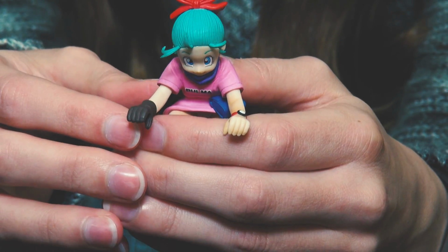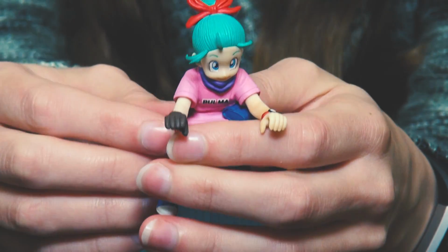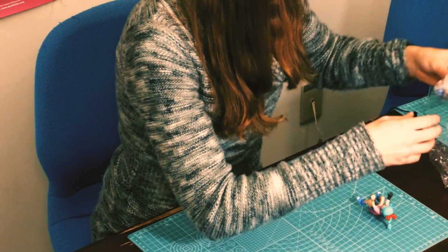Right, and she's got a gun. She's packing. Yep, she's got her gun. She shot Goku with it on the first episode, if any of you remember. But of course, bullets don't really faze him. Okay, so let's take out Goku next.